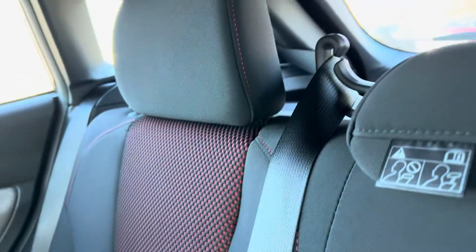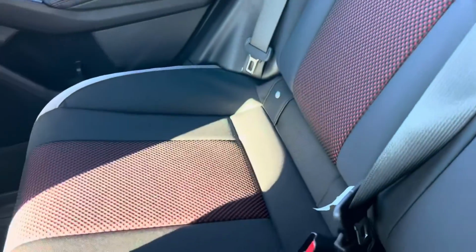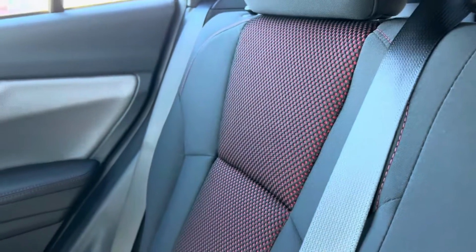We have no seat pocket behind the driver, but we do have a seat pocket behind the front passenger. As we come to the back seats, again, that nice consistency design, same materials, same style, same look in the back as well. So thank you, Subaru, for not cheaping out in the back with the design.